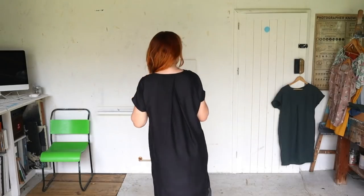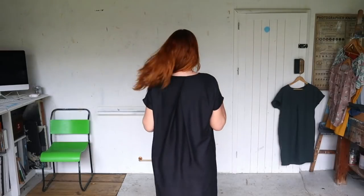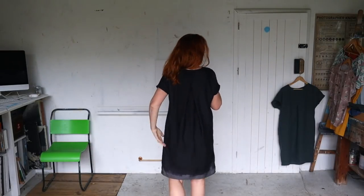You know, no changes, it's just the same as the other one. I did get the pleat right. Doubt very much you'll be able to see that in black, but hopefully, keep my fingers crossed. But yeah, I'm really pleased.